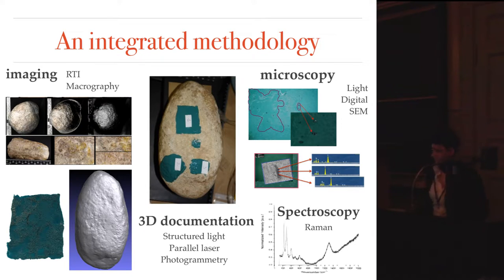So as I previously said, this is a multidisciplinary research that also involved the implementation of an integrated methodology in order to reply to our research questions. In particular, our methodology is based, for example, on imaging, so with the use of RTI and micrography. Then the 3D documentation with the structured light, multi-laser scanner, and photogrammetry. And also microscopy analysis, both with light microscopy and digital microscopy, and the electronic microscope. And the qualitative analysis with Raman spectroscopy.